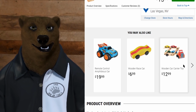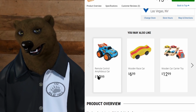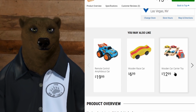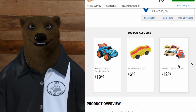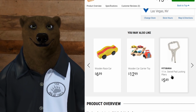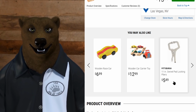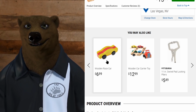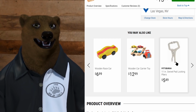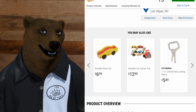Oh, they got a whole bunch of new stuff. Look at this. We got the wooden race car. That was actually the next one I was going to show you. We'll show that in a minute. Remote control amphibious car. Not worried about that. Wooden car carrier. Oh, look at that. And look at, every kid needs this Pittsburgh 11-inch swivel pad locking pliers. Because if I'm buying a wooden car set, of course I'm going to need clamping locking pliers. Oh, the Harbor Freight algorithm.